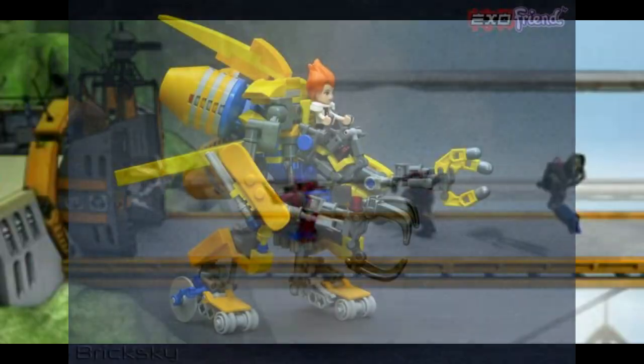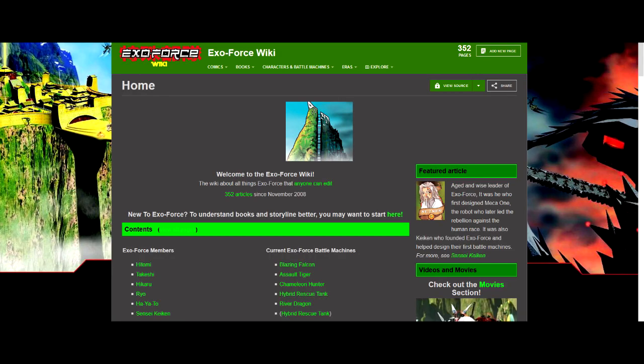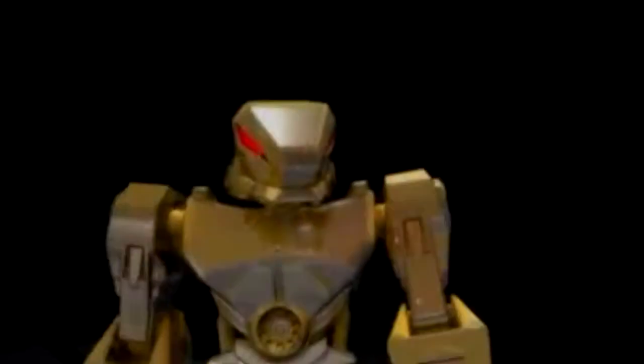Exo Force has a pretty dedicated fan base. Not only are they still making mocks after all these years, the theme has an entire fan-made wiki dedicated to it. Not that many LEGO themes have that privilege as part of their legacy. And there are people continuing the story through their own fanfictions, much like I did with Bionicle G1 in my Nova Orbis series, which I do want to get back to sooner or later if I can just find the time and energy for it again.